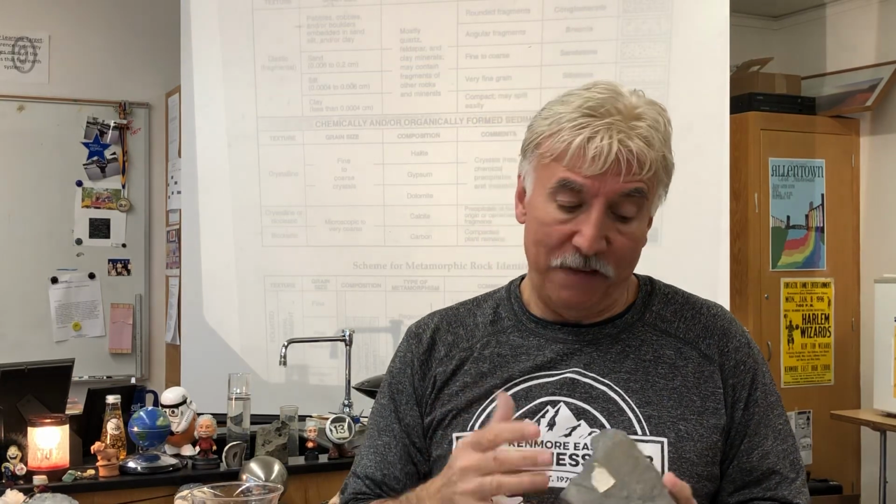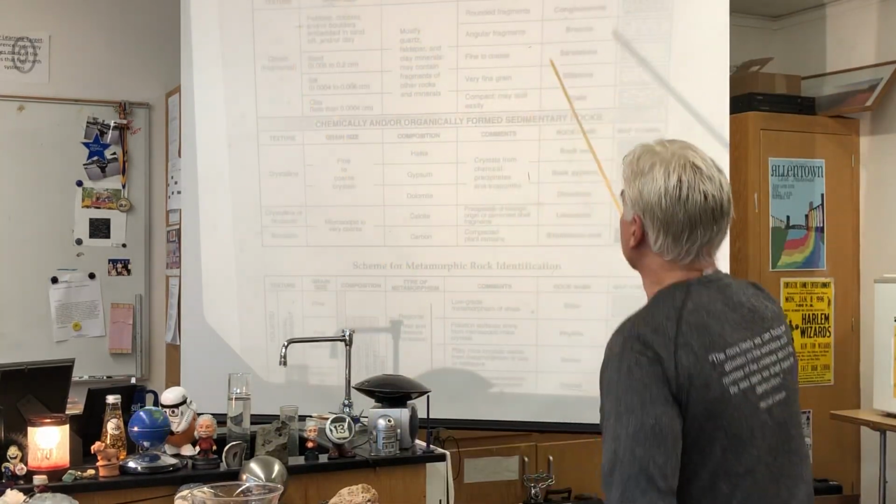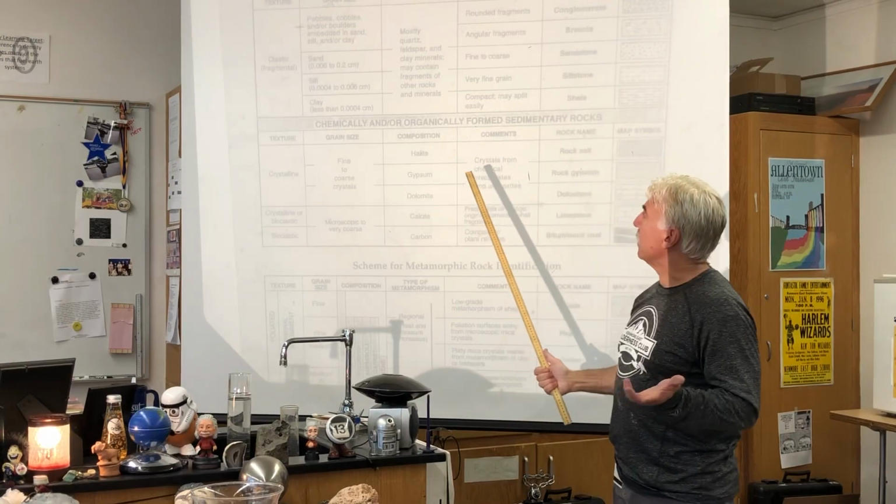You can bet if a rock has a fossil in it, it's most likely, not always, most likely a sedimentary rock. And if it's a land-derived rock with fossils in it, it's most likely shale. They're the ones that usually have the fossils. Although sandstone can too, so can siltstone, so can conglomerate. Okay, but that's land-derived. Now, what other type of sedimentary rocks are there?